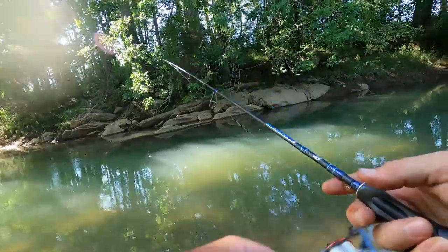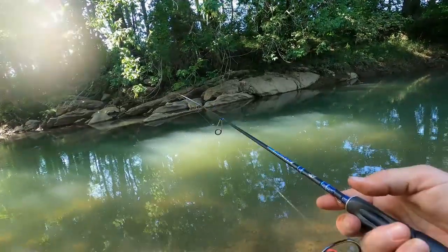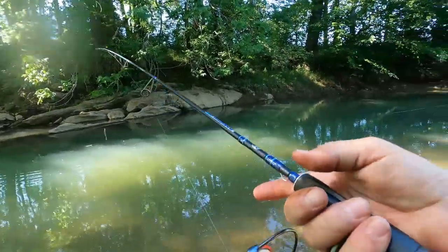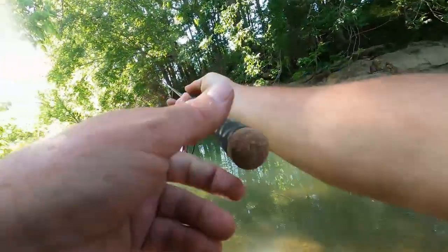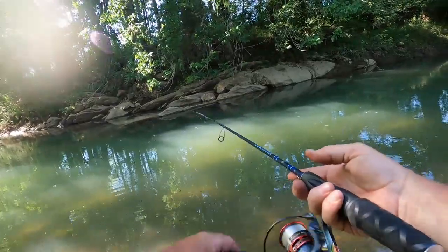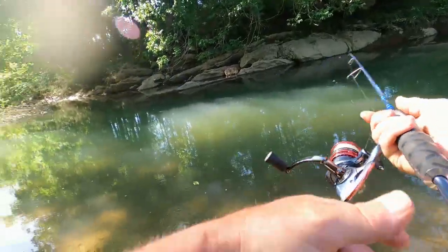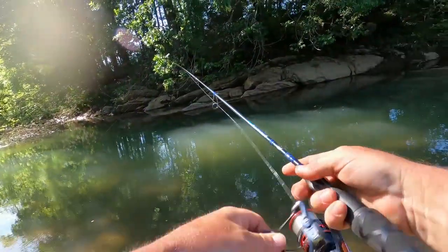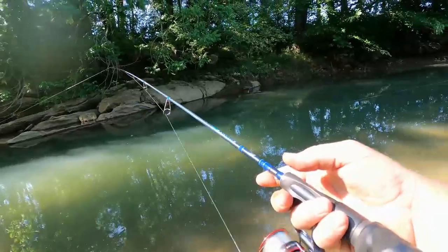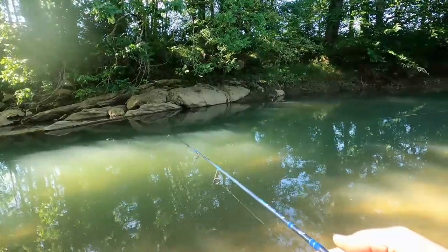Oh, was that a rock or was that a fish? Some little minnows playing with it. Baby bluegill or something. So it may have been a fish. Yeah, them little ones are interested. I'd like to know where that rock bass is, though.